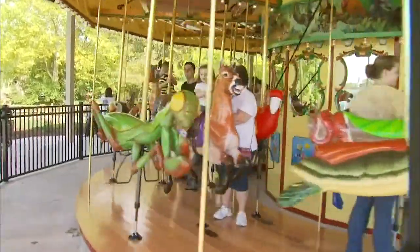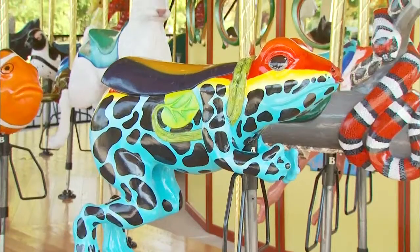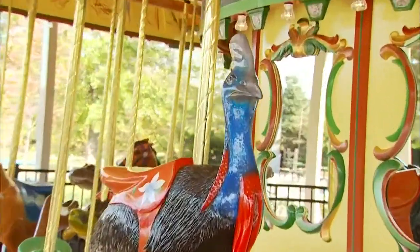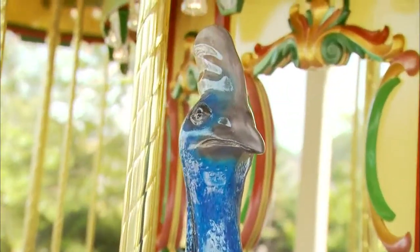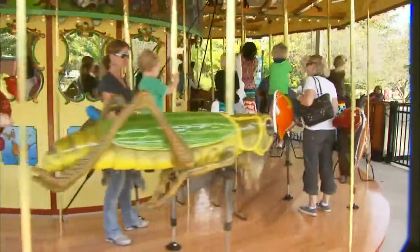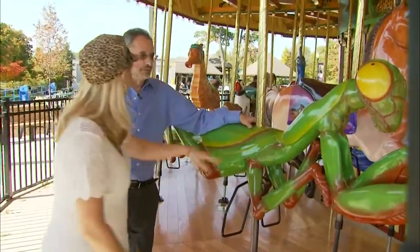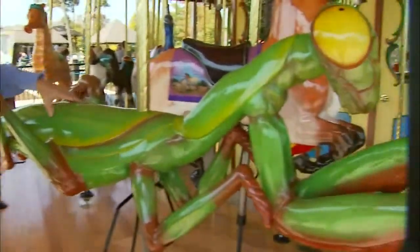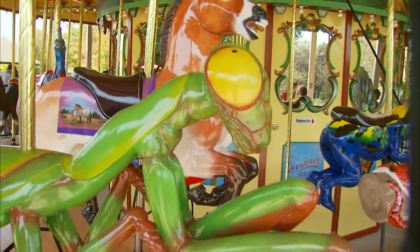We've got praying mantis, and we've got poison dart frogs. We have something called a cassowary, which is a very mysterious Australian bird, a huge bird like an ostrich. So it's all a bunch of different animals and really a piece of art. Again, all hand-painted. This is very unique. Can you imagine carving a praying mantis, especially this big, and then all of this incredible painting.